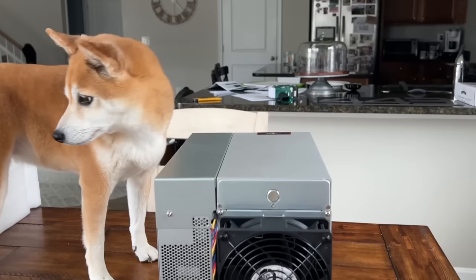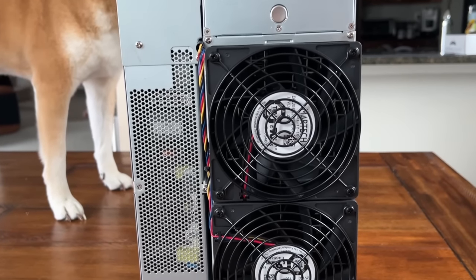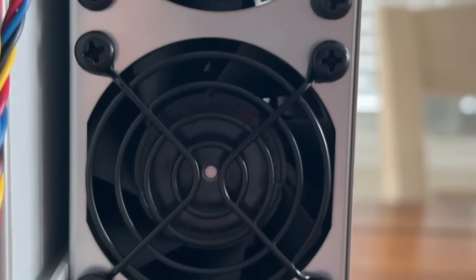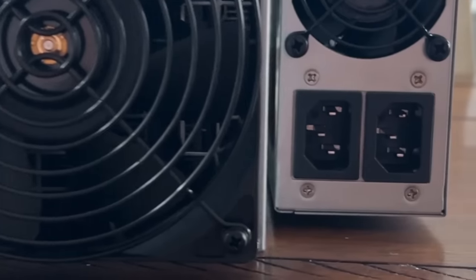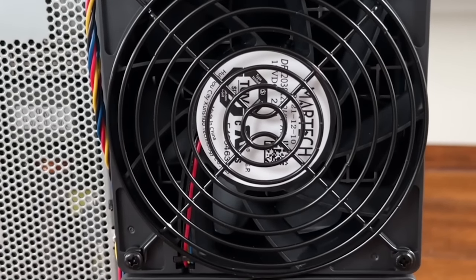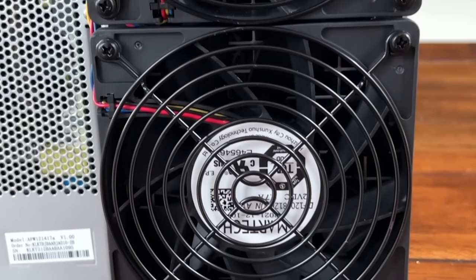It's a very loud miner. You've got to be prepared for that. You've got to have a proper electric setup. This runs on, you know, 220 to 240 volt. It has a built-in power supply, which has pros and cons. But this isn't just something you plug into a regular outlet in a U.S. household. It's not going to work. You're putting yourself and that miner at risk of being damaged. Make sure you understand that.